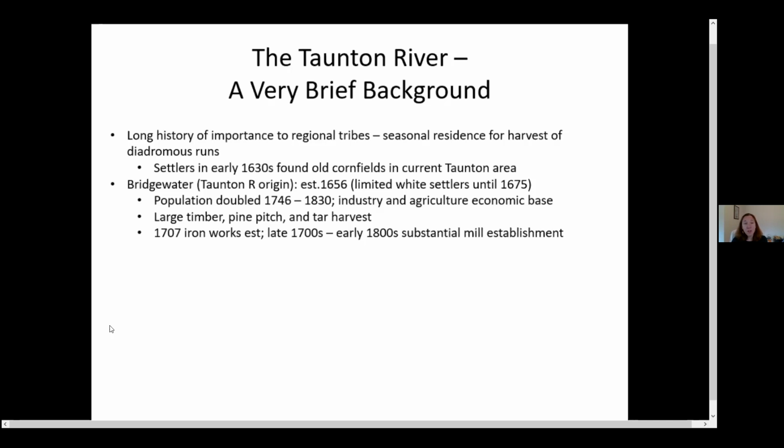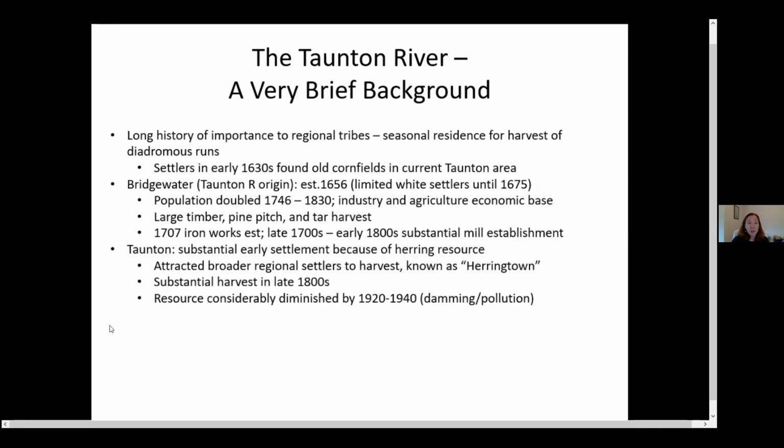There was a large harvest of timber and pitch pine and tar. And there was a lot of shipping work done in the Taunton River. Now, there was a historic ironworks just above the confluence where the Taunton River originates, which was really established in the early 1700s. And from the late 1700s into the early 1800s, the mill industry just took off. And of course, this meant damming and releasing effluents into the river. So this was when things started to really go downhill a bit.